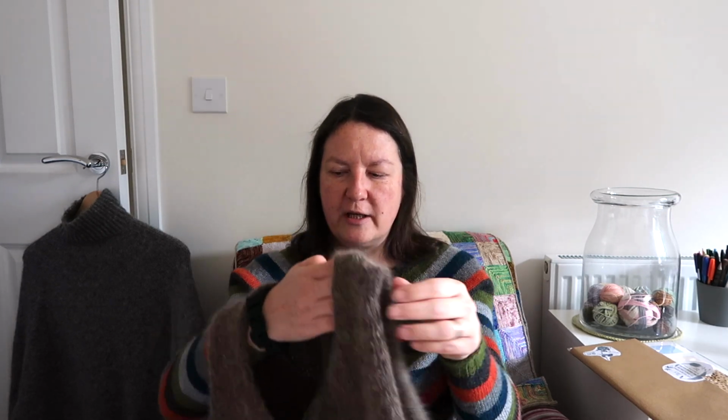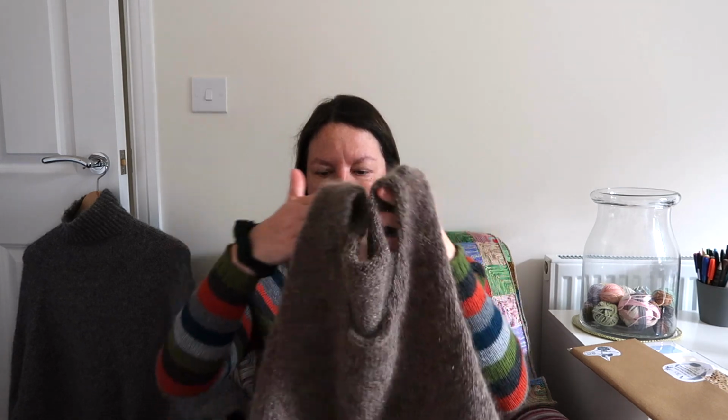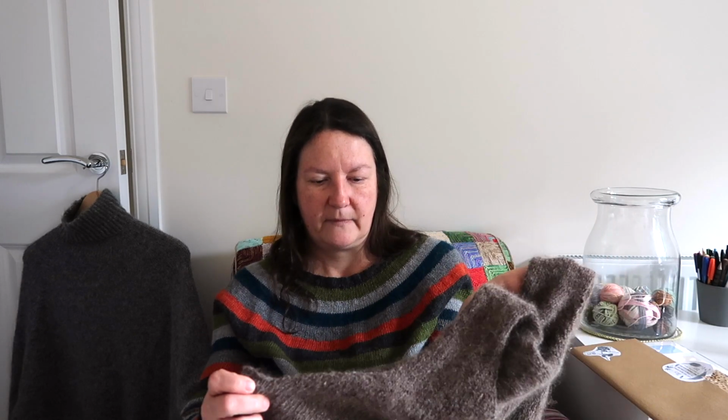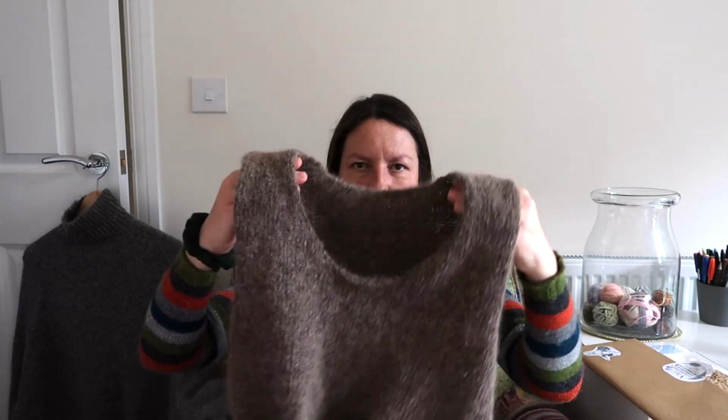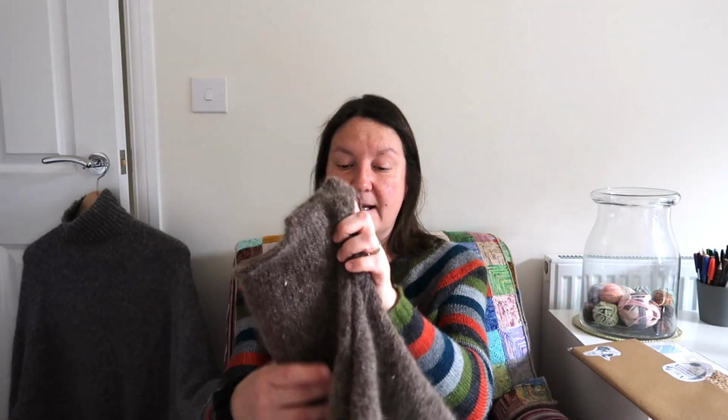The construction is a construction that I've not used before. You knit the top half of the back, and then you pick up stitches for the shoulders and knit down the front, knitting backwards and forwards on the front, and then you join in the round for the rest of the body. And it's just a thoroughly enjoyable knit.